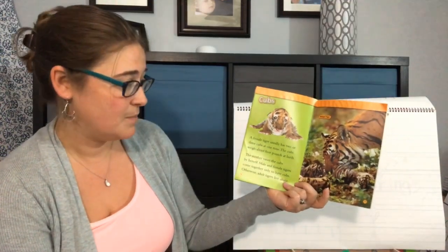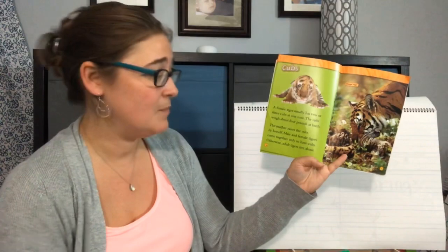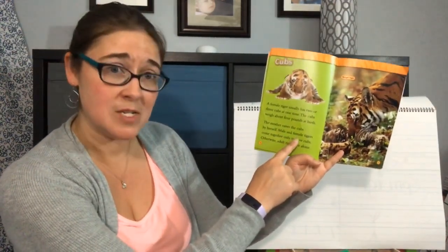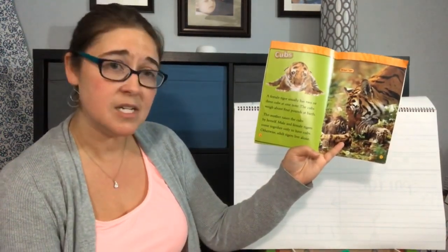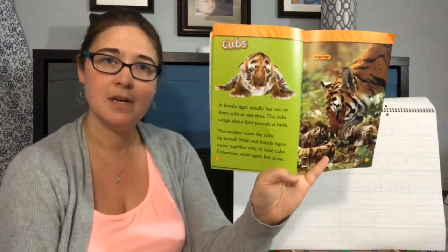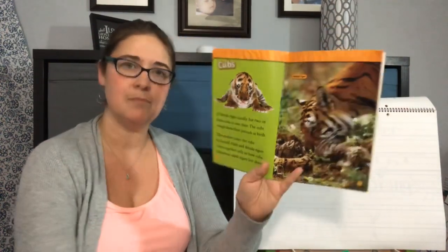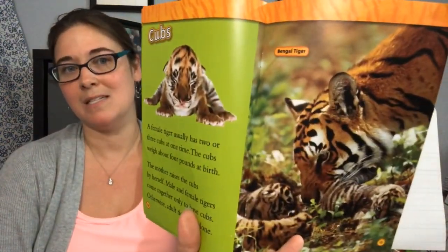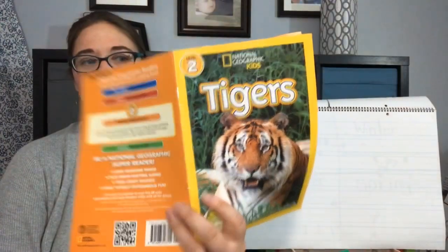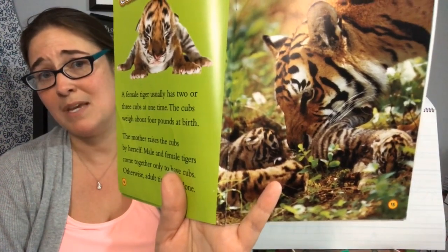They're very light. A mother raises the cubs by herself. Male, that's the boy, the dad, and female, which is the girl, tigers come together only to have cubs. Otherwise, adult tigers live alone. So they don't live together as a family when they're adults. They live by themselves. That's something new that I did not know. And this tiger that we see is a Bengal tiger, the same one that we saw on the front cover of the book. And see how that mother tiger is taking care of her baby cubs in the picture?